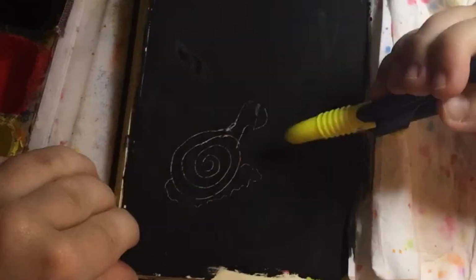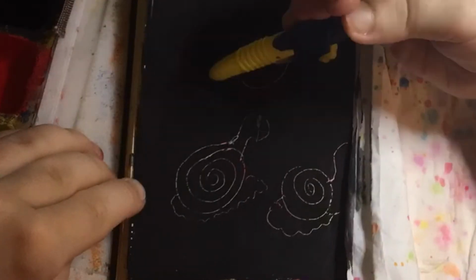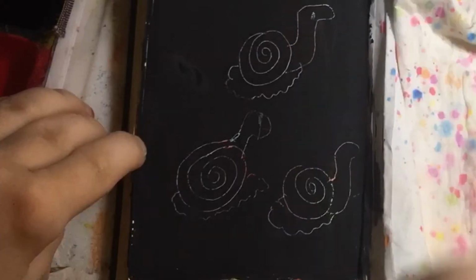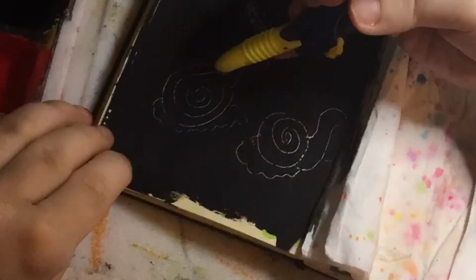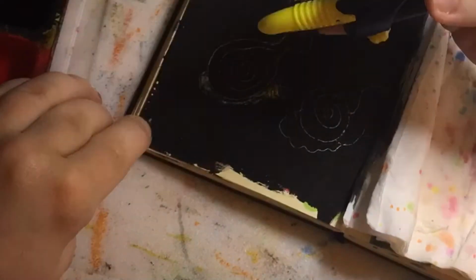And now I'm using my compass, the sharp point of it, to draw into the paper and create the snail cookies. You can just about see that they are all different colours.